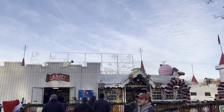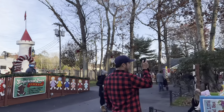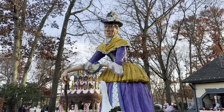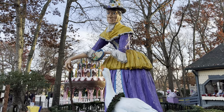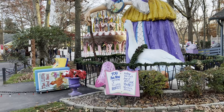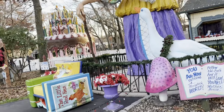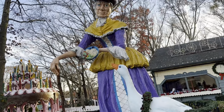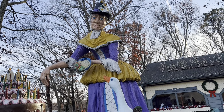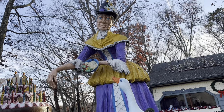So we are back at the entrance of the park, and directly across from it, as you may remember, there's this huge Mother Goose statue, and she's got her goose here, and it looks like you can actually sit on a chair made out of books right in front of her and take a photo. Looks like she's about to spill some ice cream or something on top of you, so that's fun.